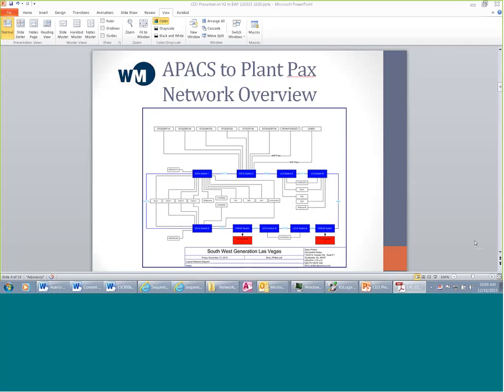The plant was subsequently acquired by another parent, and we're working on an upgrade right now to take the Plant PACS 2 to Plant PACS 3.x. And at the same time, we're going to layer in some of the subsystems, adding firewalls between the plant network, if you will, and the subsystem networks. So that's in place right now.